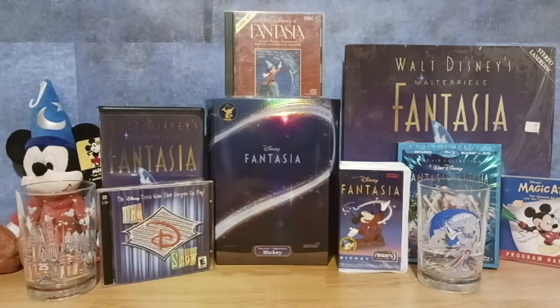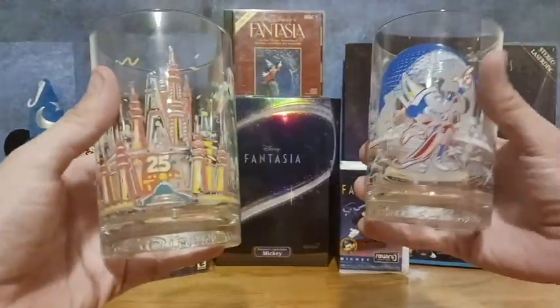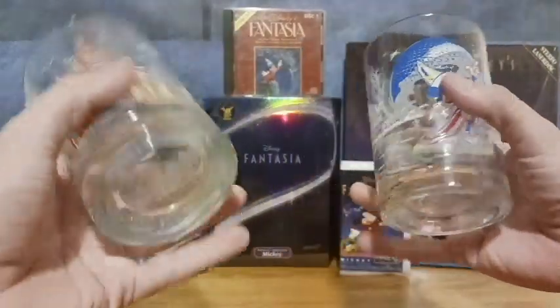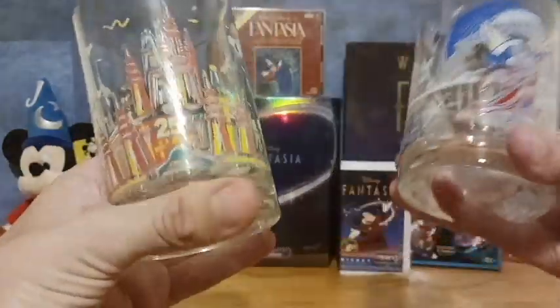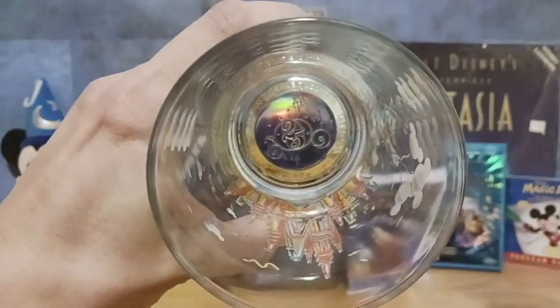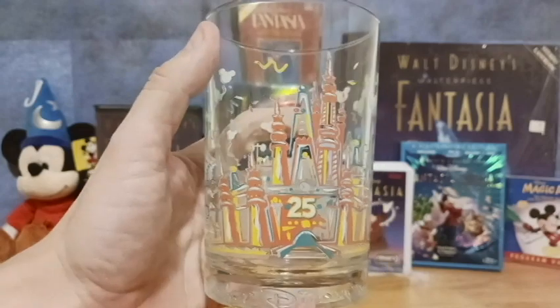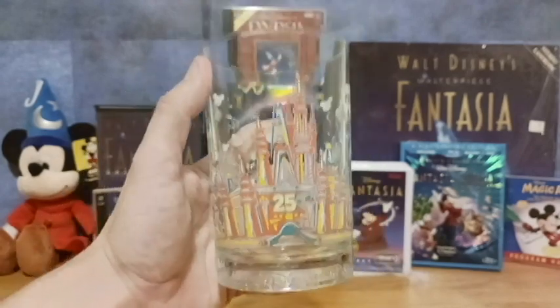Okay, now let us move on with these glasses. Oh, great. Tylercloud's got glasses to show. What is he, running out of ideas? No, come on. These are the Disney 25th anniversary glasses that came out in 1997 when Disney had their Disney World castle as a giant cake.